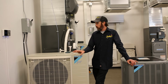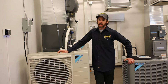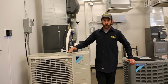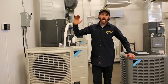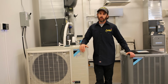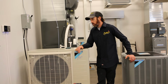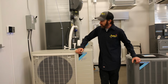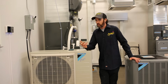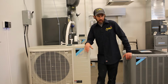And although it will run a lot longer, the reason it runs longer is because you don't hear it, and it's running at a lower capacity versus just running full bore or being completely off. So you're going to get more even temperature distribution throughout your home, and that's the reason I love these things. We put in all sorts of systems, from basic systems for apartment complexes and rentals, for people that maybe really just want the basic system.